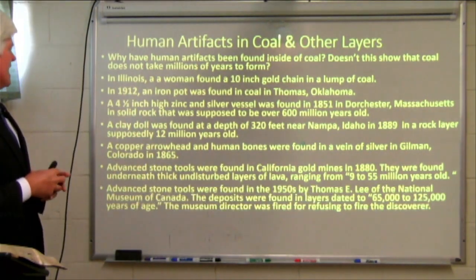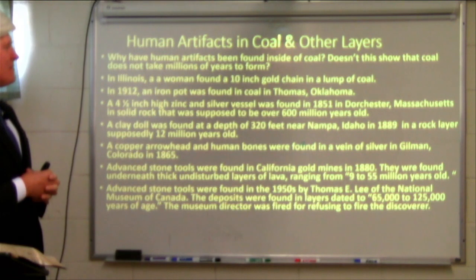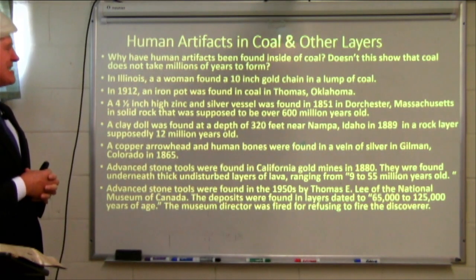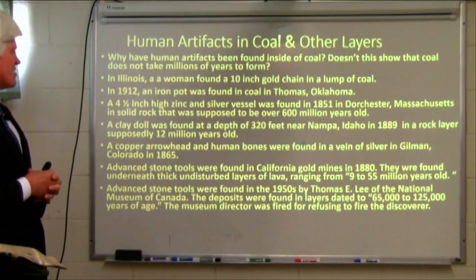Advanced stone tools were found in the 1950s by Thomas E. Lee of the National Museum of Canada. The deposits were found in layers dated to 65,000 to 125,000 years of age.